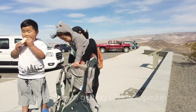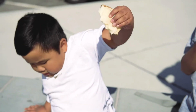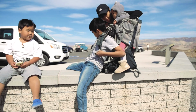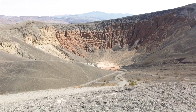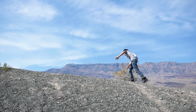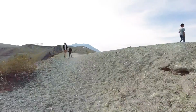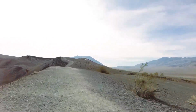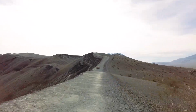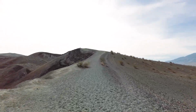We're just getting Ellie strapped in for this loop hike. Really cool loop hike. Dylan was eager to lead the way to the top of the crater. The Ubehebe and Little Hebe Crater Trail is a 2.2-mile heavily trafficked loop trail. It is primarily used for hiking, walking, and nature trips, and it's best to go during October until April.